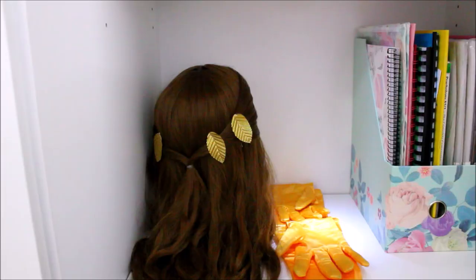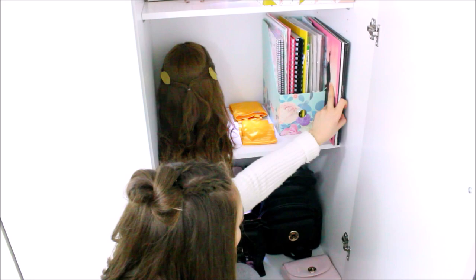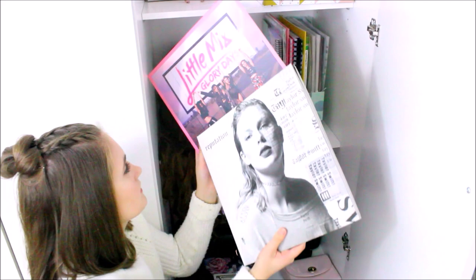File container, I don't know, with all random school stuff, notebooks and stuff. And these are my records. Sia, Bohemian Rhapsody, Greatest Showman, Reputation by Taylor Swift, and Little Mix Glory Days.